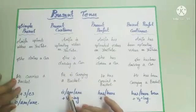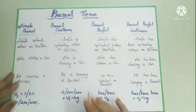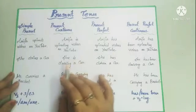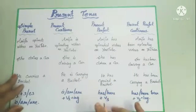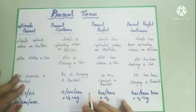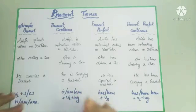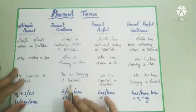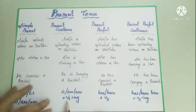Coming to the next one, present continuous tense. It means the thing which continues. Arifa is uploading videos on YouTube, means she is doing the work right now. She is continuing the work. She is driving a car. What is she doing? She is doing the work. He is carrying a basket, means she or he is doing the work right now, which is being continued. The structure of present continuous tense is am, is or are, plus V1 plus ing. V1 is nothing but the verb.